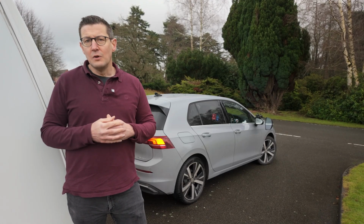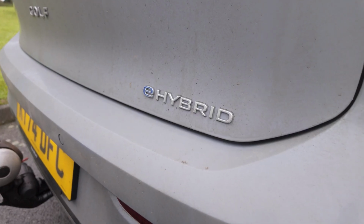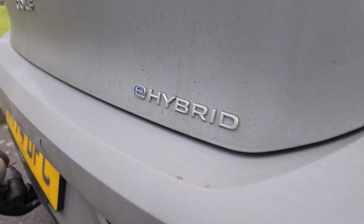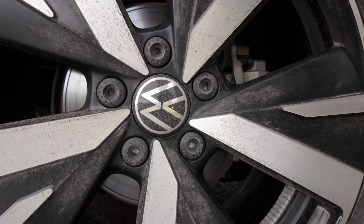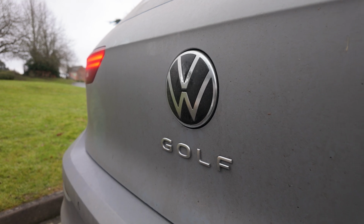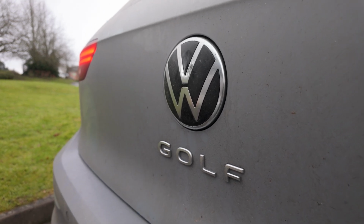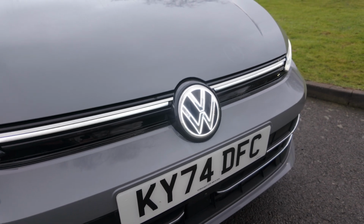Now recently Volkswagen has updated the Golf range, and arguably it's the eHybrid plug-in which has had the most thorough update, with a much longer all-electric range than before. It's also quick to accelerate and heavier than most of the other Golf models in the range, so on paper it looks like it has the makings of a fine tow car. Well, we're about to find out.